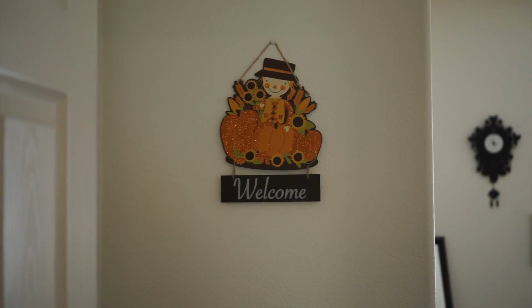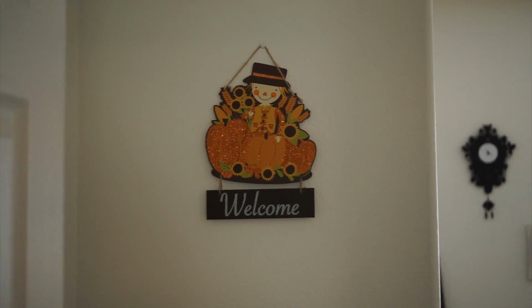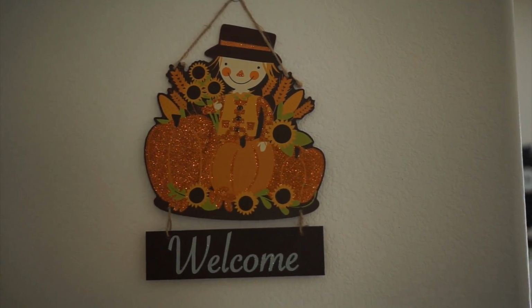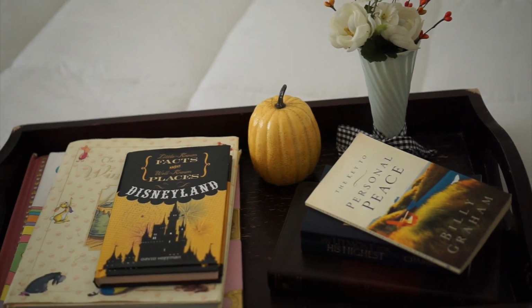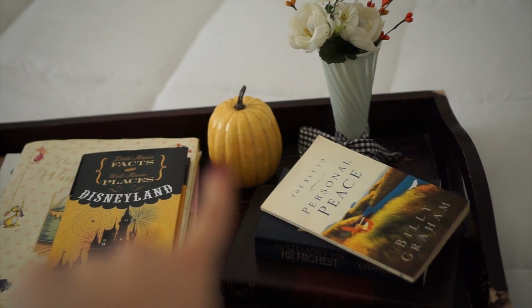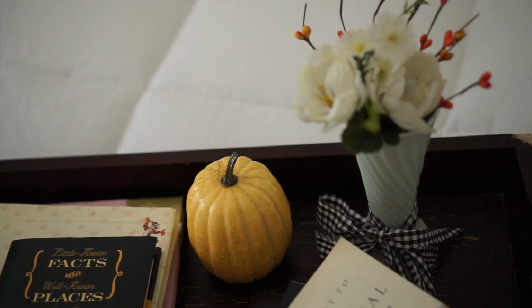Now we are upstairs in my guest bedroom, and the first thing you see when you walk through the door is this little scarecrow and pumpkin welcome sign that I got from the dollar store. And then I just put a few decorations in here. On this little bedside table, I added a little yellow pumpkin, and that is from Walmart. So you can get them there for 99 cents. They have a bunch of different kinds.